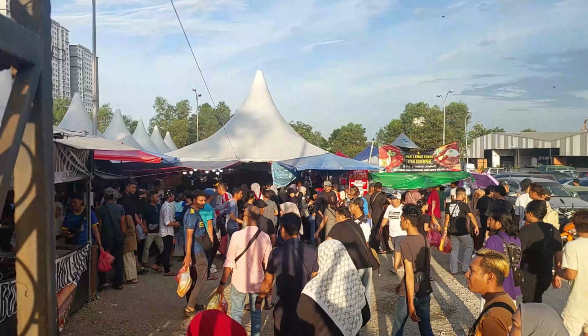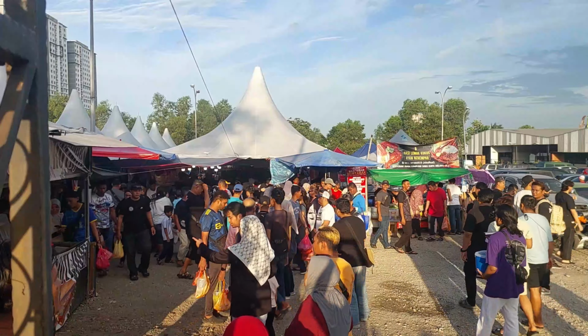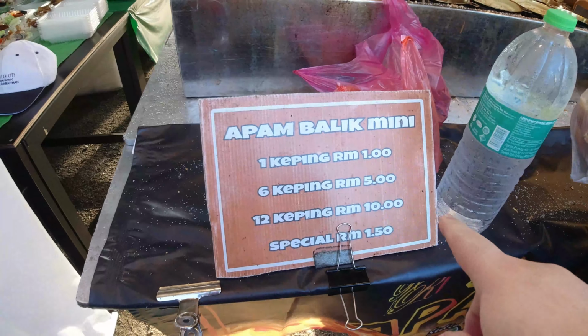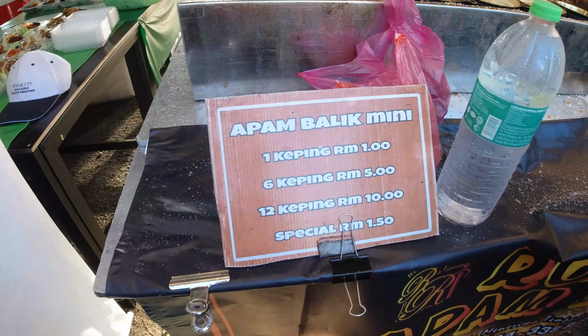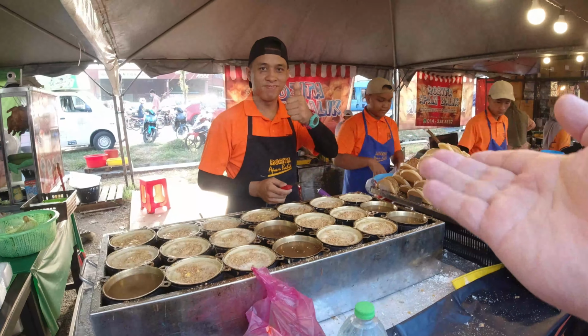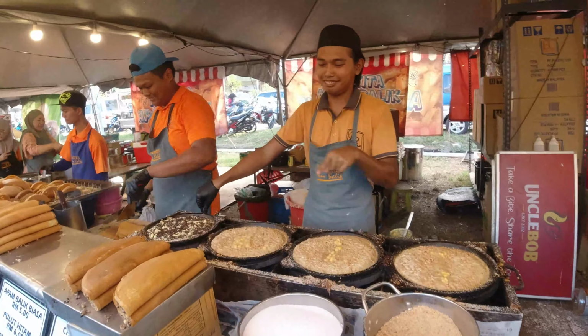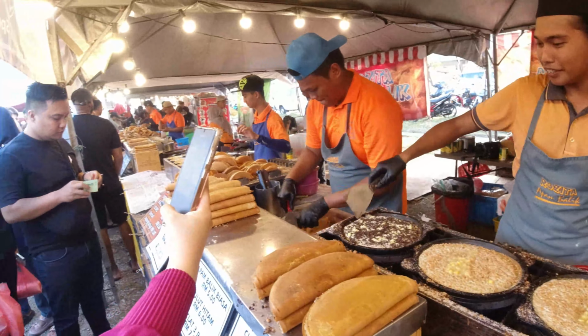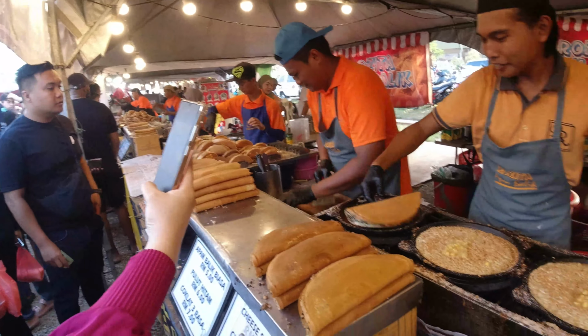This is the most densely populated, or should I say the most crowded Bazaar Ramadan I've been in JB. I mean, I've been to the Yang Sana one, I've been to the Smart Mall one, but this is like a different level. They even have Ampang Balik here. One for one, 6 for 5, 4 for 10. Busy boss. Business okay? Bagus. Sibuk tengok semua. Wow, very busy, ya.